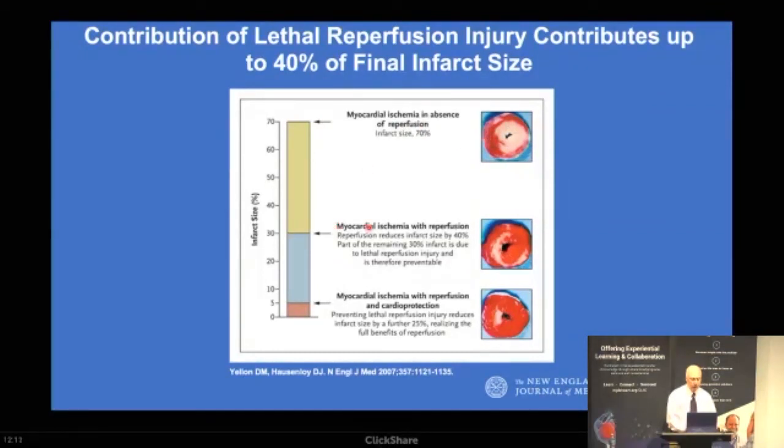Now, if you open up the artery with primary PCI, you can reduce that infarct size by 40%, but you still have cell death. And if you open up the artery and then add cardioprotection, as can be shown in animal models, you significantly reduce the infarct size, going from 70% down to 5 to 10%. So this reperfusion injury is certainly real in animals. It's just been very difficult to show and to treat in humans, and we've largely been unsuccessful in coming up with drugs or techniques to stop this reperfusion injury.